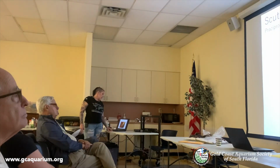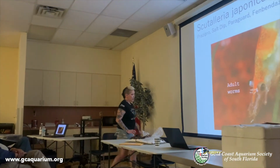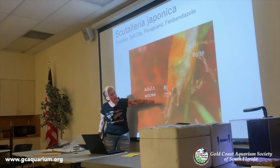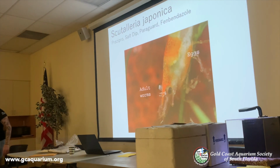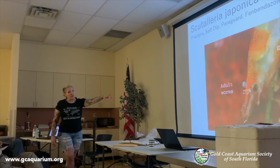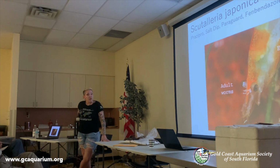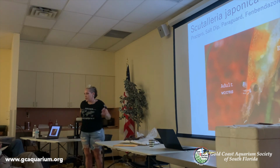Other diseases that they can get that are much easier to treat are Scutariella japonica. You can see the adult worms attached here on the rostrum, or the nose, of the shrimp. You can see where I have eggs pointing out up there. These guys are motile. They'll move around on the shrimp, so it's a good excuse to never put your mouth on a siphon again. I do a lot of macro photography and macro video, and if you watch these guys, you'll see that the shrimp will molt and then the eggs hatch, and then these worms actually move all over the shrimp and then settle back there. It's really pretty disturbing.